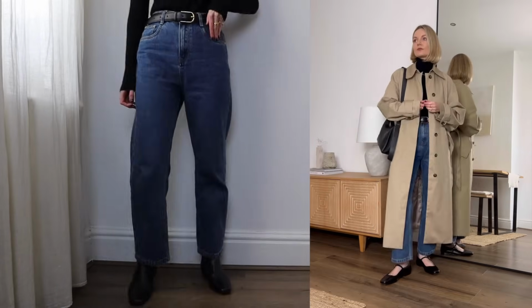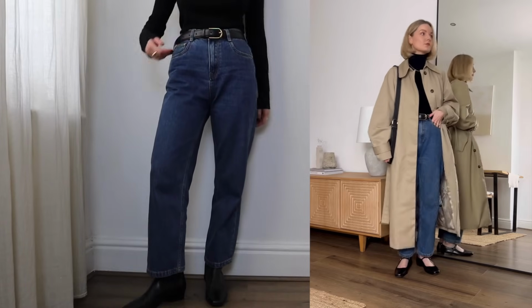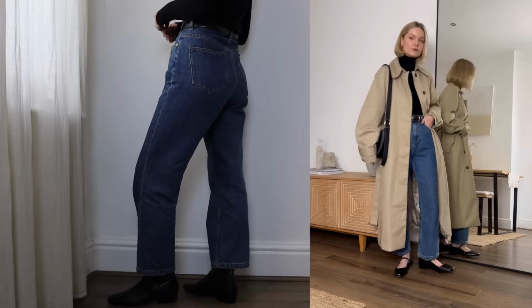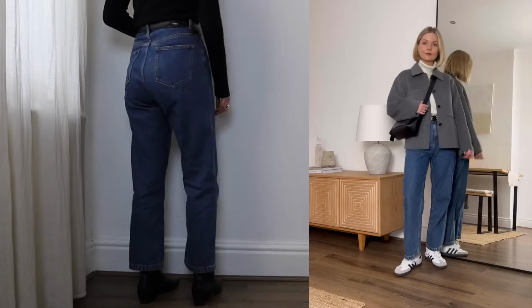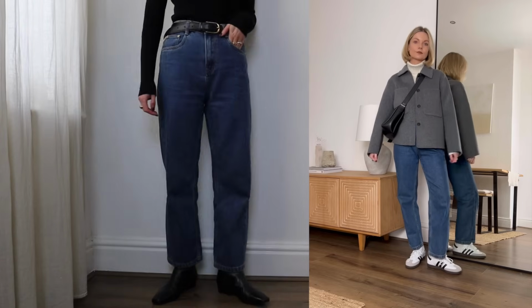So I've been wearing these recently with my cream knit, of course, my black turtleneck, styling my blazers, my trench, and my shacket as well with these. And also the great thing about these jeans is that they go with all three of the shoes that I've chosen today. I've been trialing these out with quite a lot of my footwear over the past few weeks, and they honestly go with everything. So these are such a staple for me.